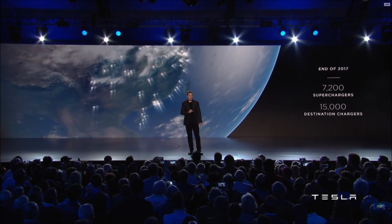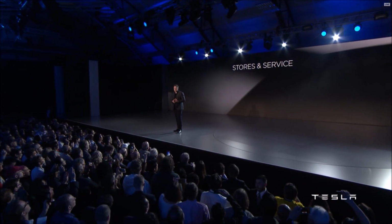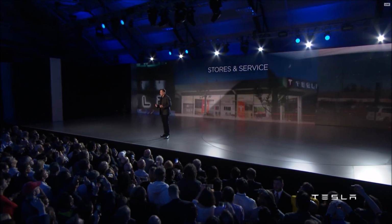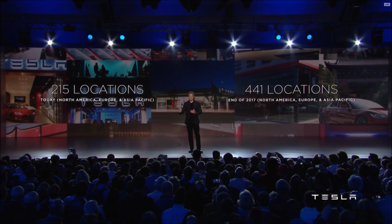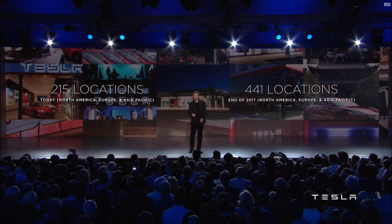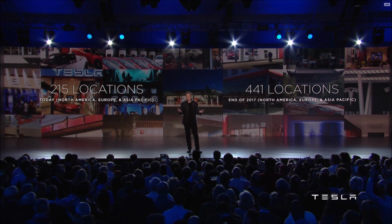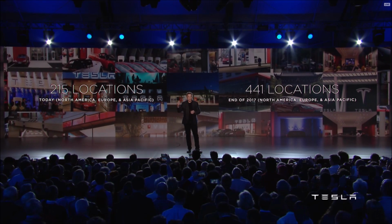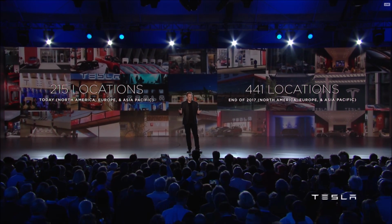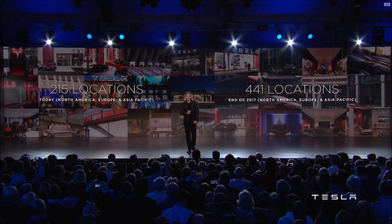So then what about buying and servicing? Where we are today with Tesla is we've got 215 locations in Asia, North America, and Europe. And by the end of next year, we expect to more than double that to 441 locations. So the key point being, almost no matter where you are in North America, Europe, or Asia, if you're near even a mid-sized metro area, you'll be able to buy a car and get your car serviced.